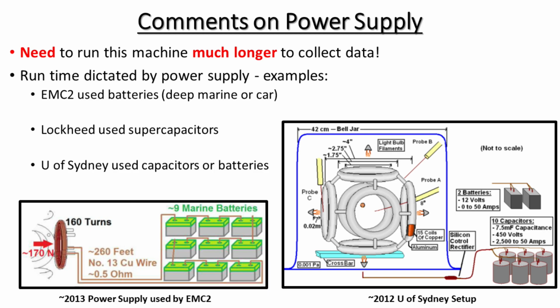Okay. So Lockheed used supercapacitors or capacitors that could only push out a certain amount of current over a short period of time. EMC2, Bussard's company, back in the 90s, used batteries. They used either car batteries or deep marine batteries, like 15-volt batteries, and they would string together a whole bunch of them to supply the current to the machine. The University of Sydney built their own ad hoc electrical engineering system that did AC to DC conversion, and then they would pump current through their machine that way. Okay, so these are all different power supply options.